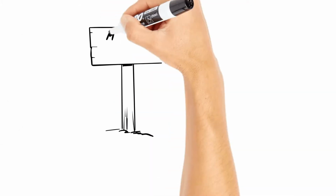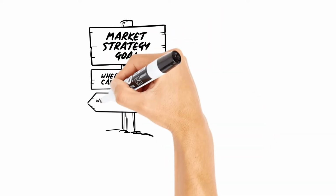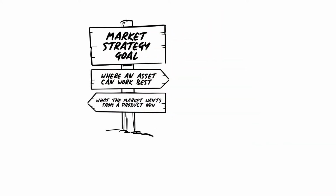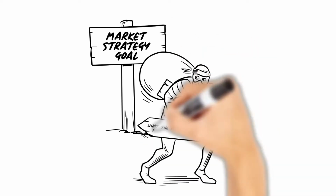Now, the goal of path-to-market strategy is to evaluate where an asset can work best and what the market might want from that product. Now, these two goals are clearly interdependent. So competitive advantage will come from a team that gains these two key insights before others with similar assets.